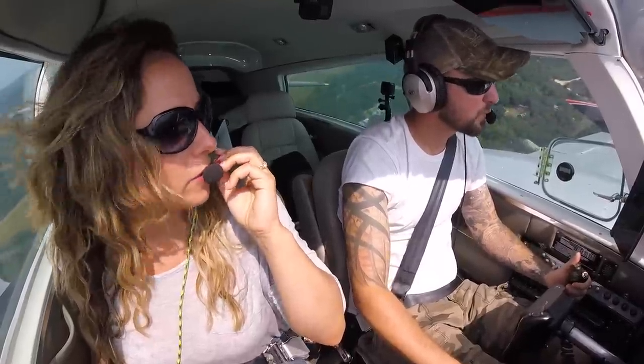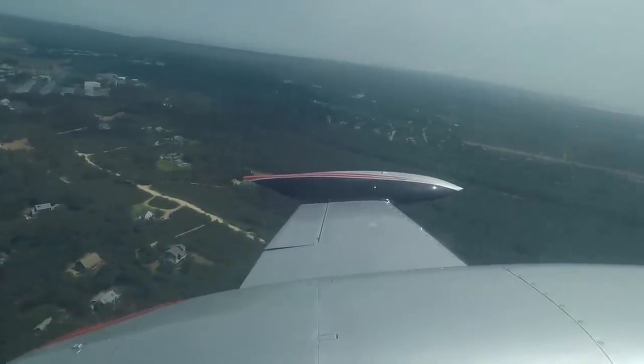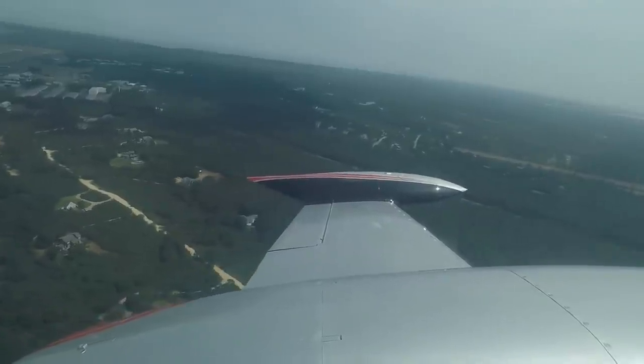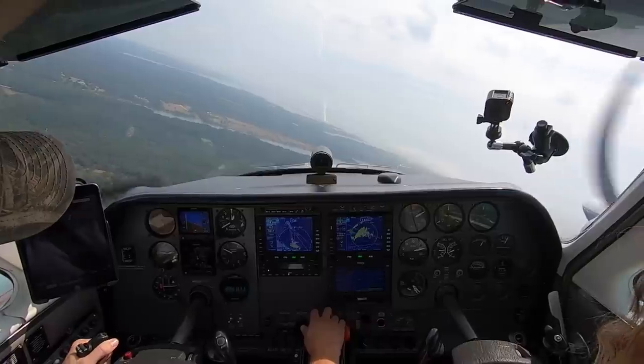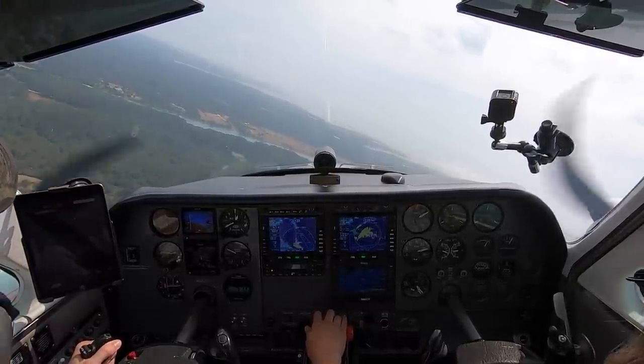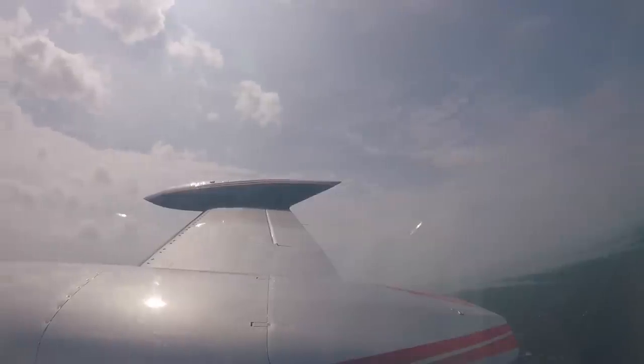You can see all the mansions. Uh-huh. We found them. You can see the fog right there. Yeah. One little patch.